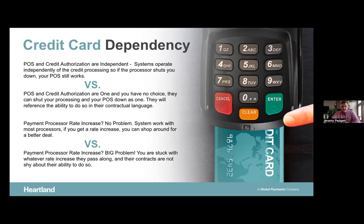You could decide that you want to get out, and all of a sudden you can't process credit cards or even access your point of sale, maybe if those are tied together. So it's important when looking at credit card dependency and signing these contracts to make sure they're independent from one another. That way you always have a choice in selecting vendors. They're always going to serve your business the best, and give you an ongoing choice and option.